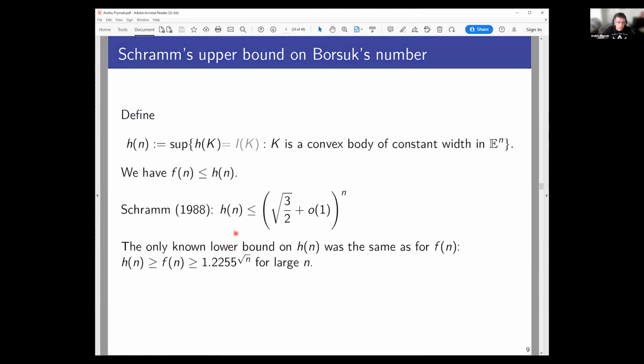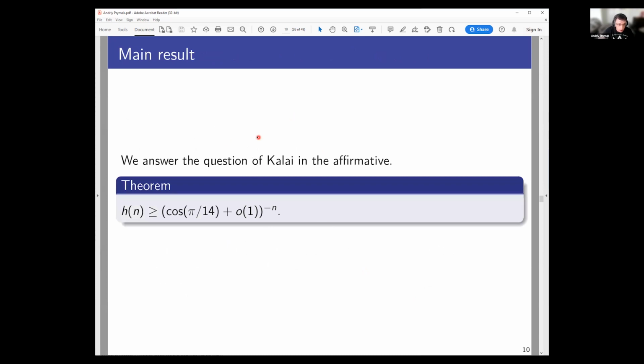Now, in the other direction, remember that for the Bourgain and Lindenstrauss problem with balls, there was an exponential lower bound. Here, the only known lower bound on this quantity h(n) was the same as for f(n), and that was sub-exponential: a constant to the power root n. And Gilles Calais in 2015 asked if you can prove an exponential lower bound for this h(n). We have an upper bound, do we have a lower one? And that's precisely the main result that we obtained. We answered the question of Calais in the affirmative by showing that there are convex bodies of constant width for which the illumination number behaves at least exponentially. So this is our main result. Notice there is the minus here. I just prefer this way of writing.